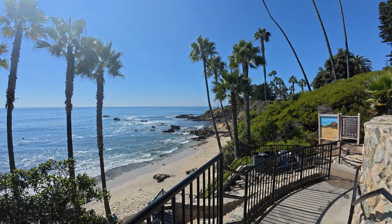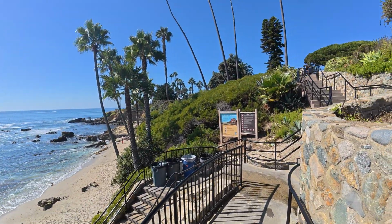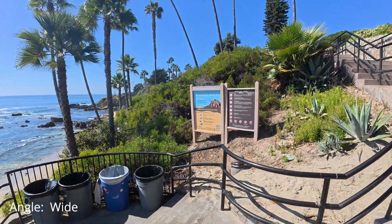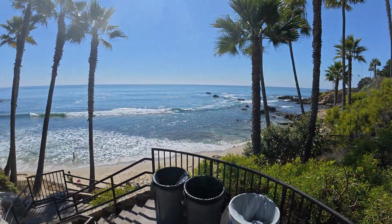Okay, now we're down by the ocean. I'm going to go all the way down and get right next to the water and see how this camera does as far as ambient noise is concerned. I will also say that we switched over to wide here. I've come off of standard V-warp, and we'll see how it looks and how the stabilization is in just a minute.